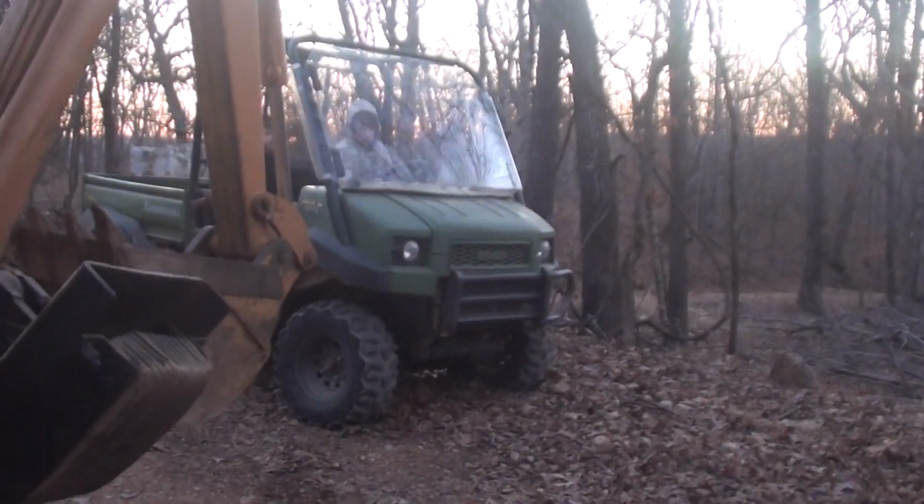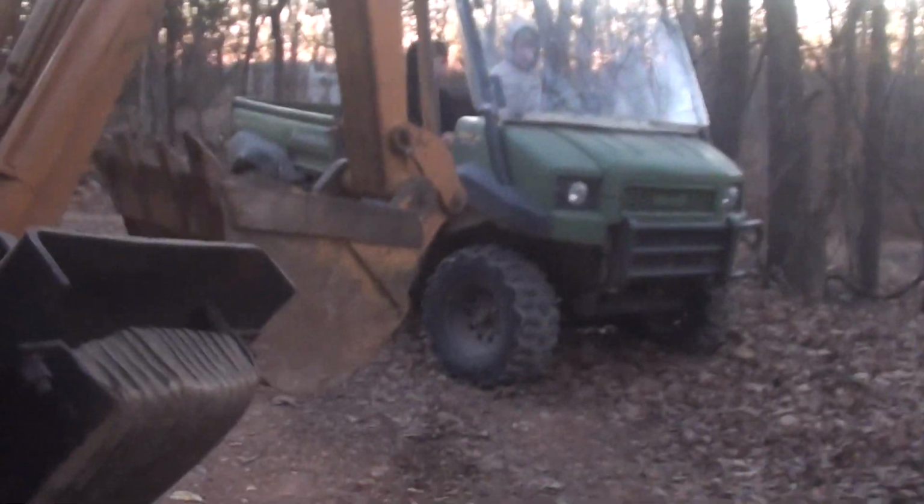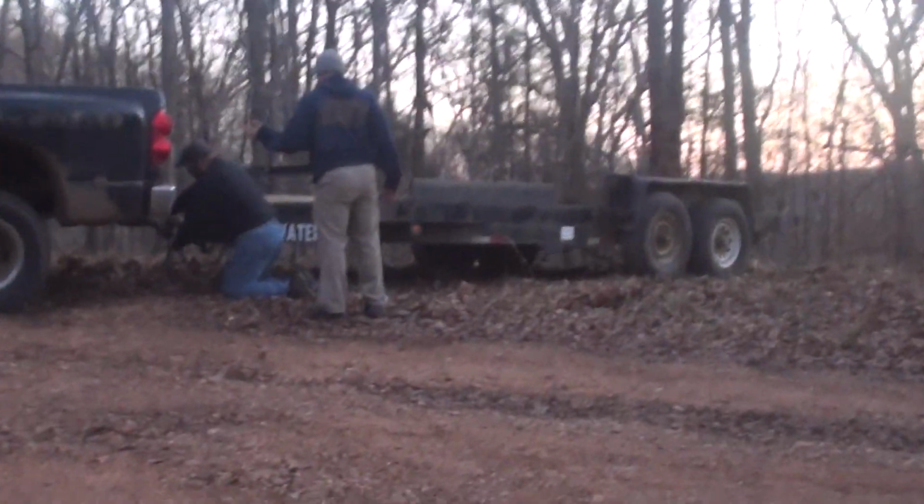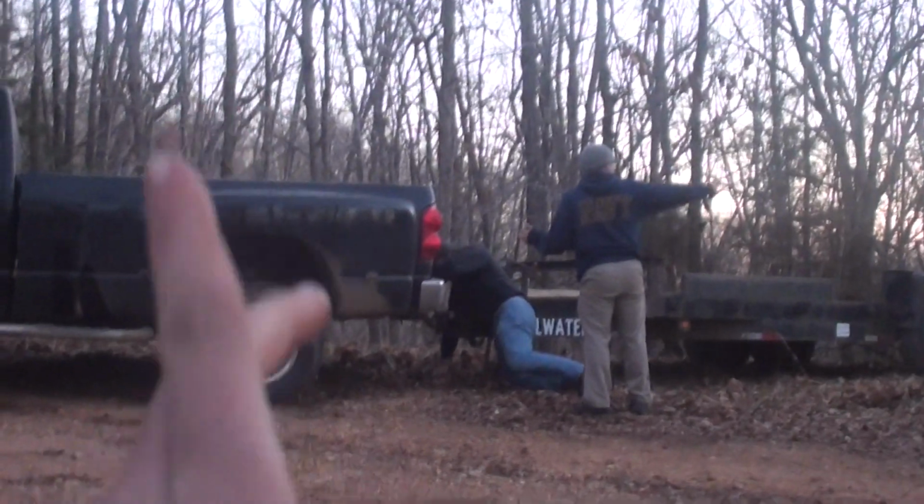There's Leo and Samuel. We're gonna load this thing onto our neighbor's trailer. And that's the dually, that's Uncle Al's.